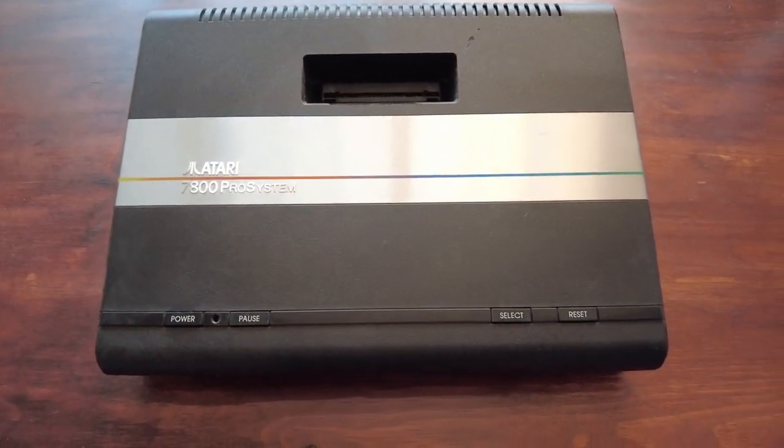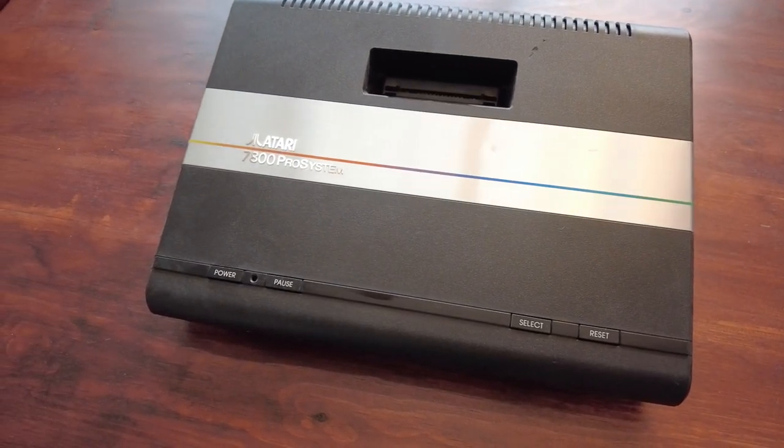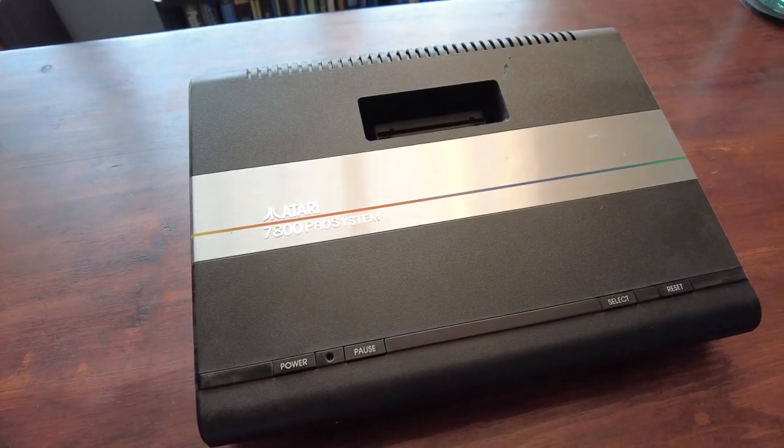The Atari 7800 Pro System. A classic piece of Atari hardware that did okay, but never really reached the popularity that it deserved.